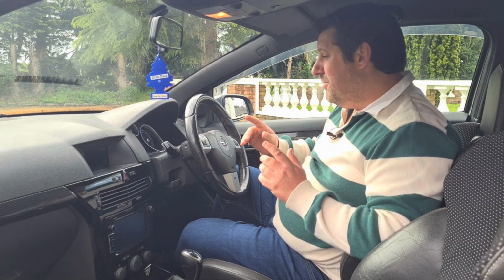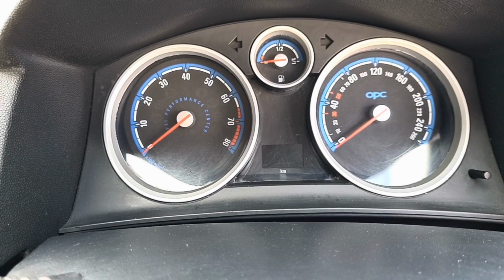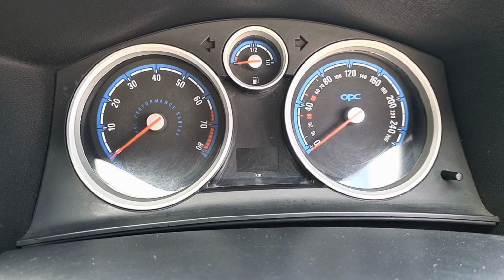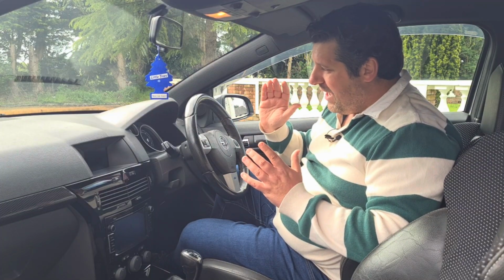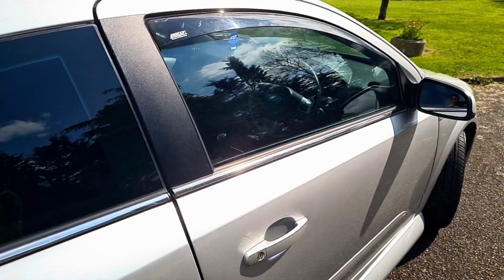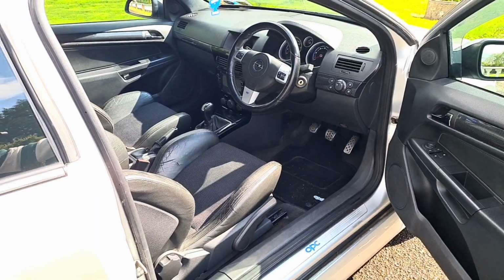Now, one thing I do like, and I love this touch, in the right-hand dial, the speedometer, it says OPC. And the left-hand side at the rev counter tells you what OPC means: Opel Performance Center. So you know this car means business. It also has blue dials that look like Nike blue, kind of. I suppose maybe it's to appeal to the owners. Anyway, let's get on with looking around the interior.